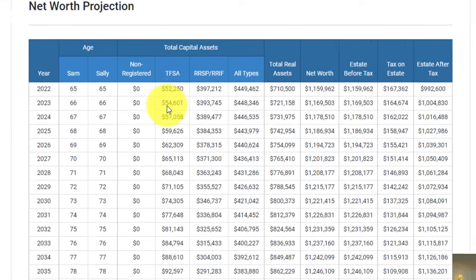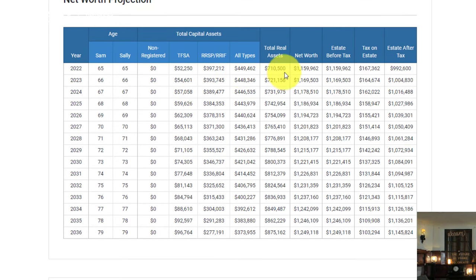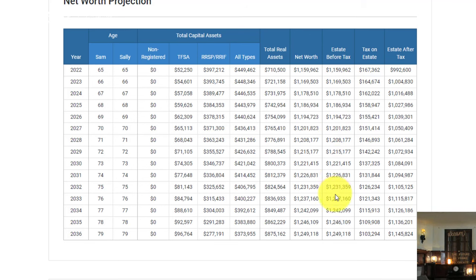So you can see the TFSA accounts continue to grow. The RSP accounts are declining over time because they're using that money right away, and then their assets and real estate. Their net worth position goes from $1.159 million to about $1.2 million. Okay, so we see the overall net worth position actually increasing for a period of time.